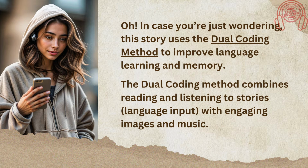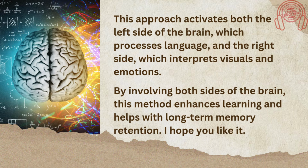Oh, in case you're wondering, this story uses the dual coding method to improve language learning and memory. The dual coding method combines reading and listening to stories, language input, with engaging images and music. This approach activates both the left side of the brain, which processes language, and the right side, which interprets visuals and emotions. By involving both sides of the brain, this method enhances learning and helps with long-term memory retention. I hope you like it.